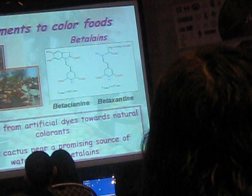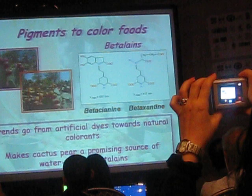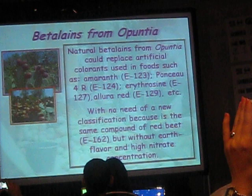Trends now go from artificial diets toward natural colorants. And this makes cactus pear a promising source of water-soluble betalains. But we can extract betalains from the fruits, and also choose the cactus pear with a higher content. Natural betalains from Opuntia could replace artificial colorants actually used in foods.